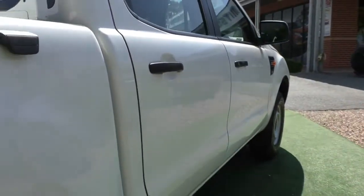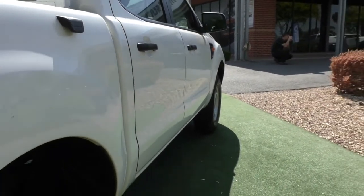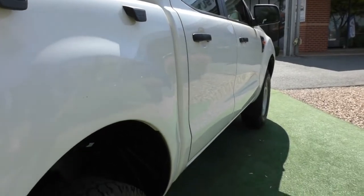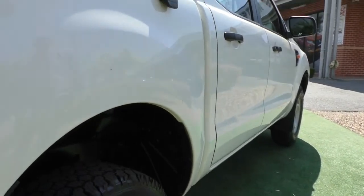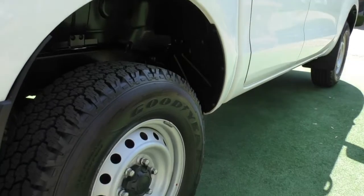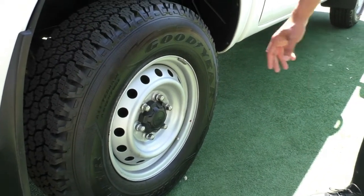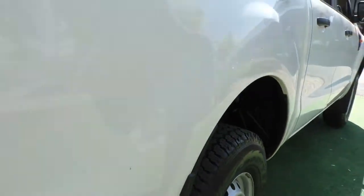Coming across the side, I will note that this car doesn't actually have tint, so I will recommend you speak to us about the tint option. It is going to add added protection to the passengers inside the car, and obviously UV protection as well. Coming across to the second steel wheel, again no major marks or scuffs or damage to the rim, so great condition and being looked after quite well, and plenty of tread on the tires.